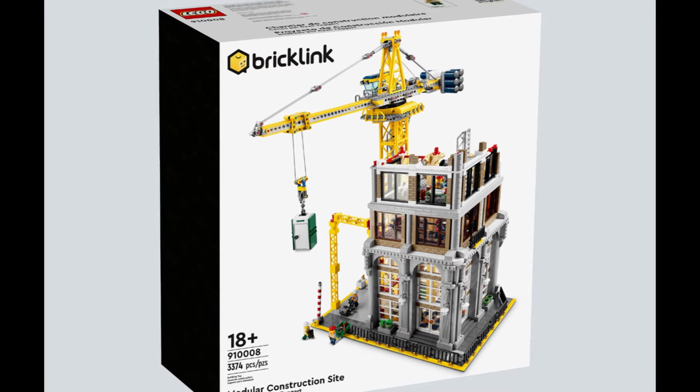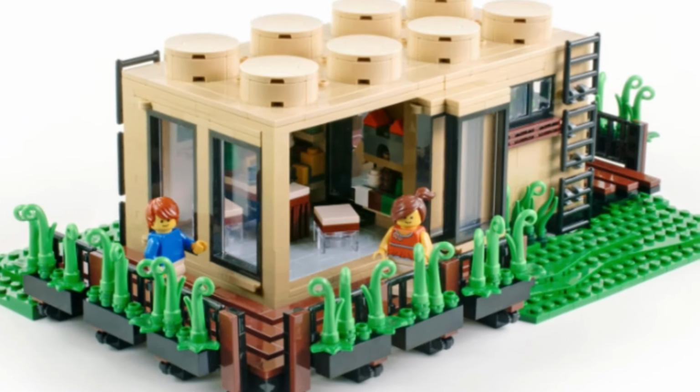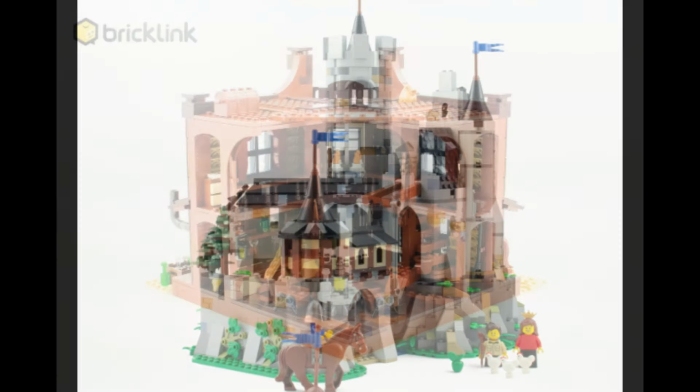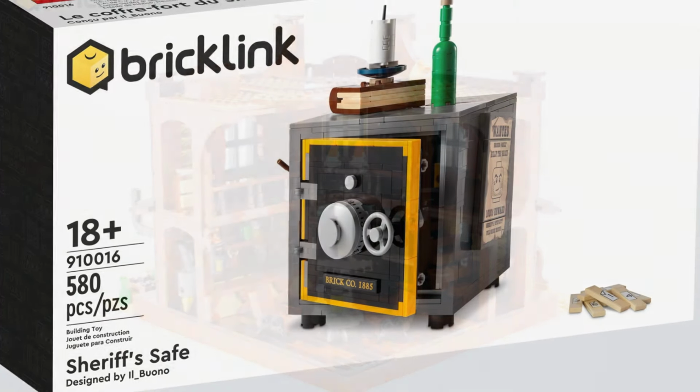And before even that, BrickLink and LEGO actually worked on another program in 2018 called the AFOL Designer Program, which released 13 sets including the 8 Studs House set, Lervenstein Castle and the Wild West Saloon. So all in all, the program has been going in some form or another for 6+ years, which means it's pretty established.